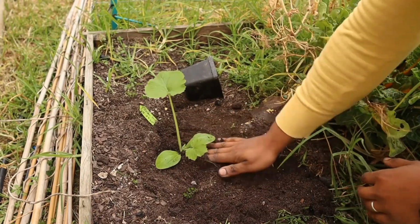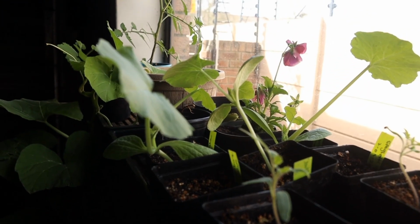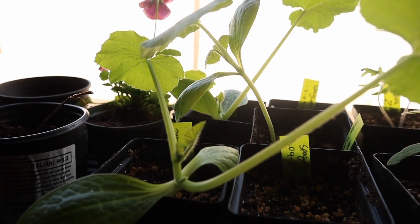The spaghetti squash has also germinated, as well as the tomatoes. So I will allow that to grow on until I have a trellis where I can grow this up. But I will share that in future videos.